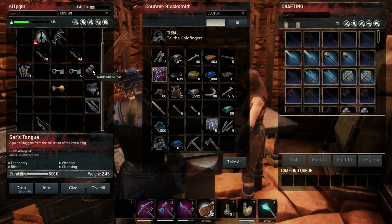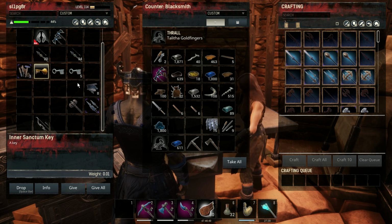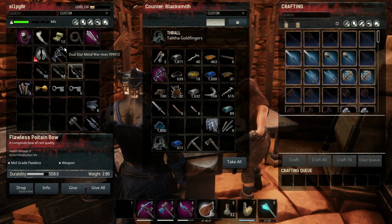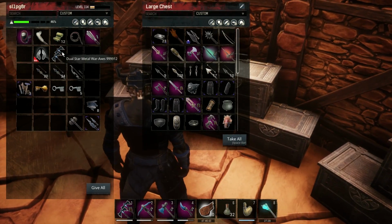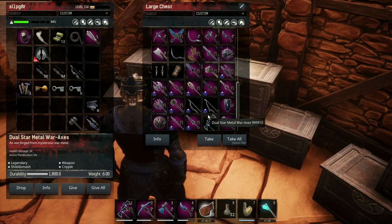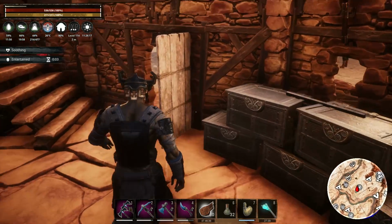Now, while I was in the dungeon, I found a couple of things. We got a few things going on here, and I'm going to talk to you about them. So, are you ready to rock and roll? All right, let's go ahead and put these dual star metal war axes down inside of here, like this. And let's take a look at a couple of different weapons that we got.